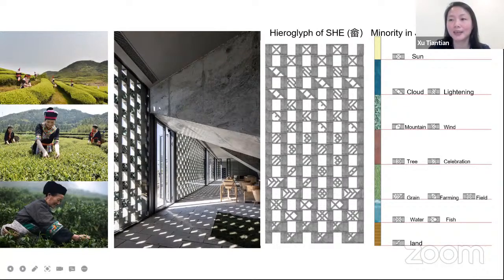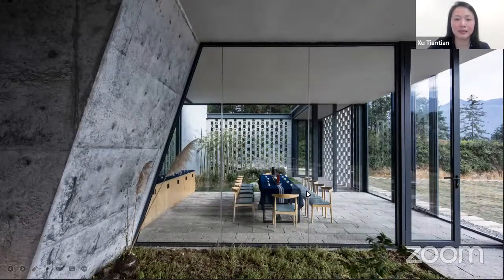So we want to take the hieroglyph from this She minority, and on this elevation, it's all according to the altitude of different elements. On the top, it's sun and going down to the land on the ground level. So if you look at the wall, the perforation is giving a functional shading, but it's also functioning as a cultural or even image wall. You can identify the text, the elements, the drawing. It's like a drawing or painting on this wall. And that's the tea space.